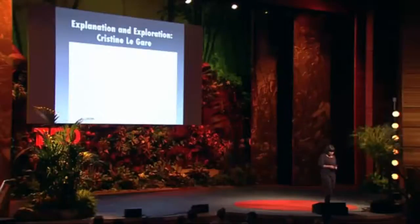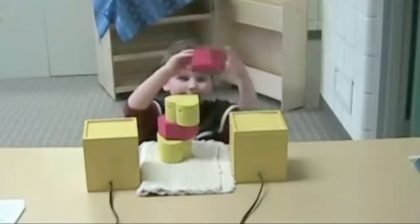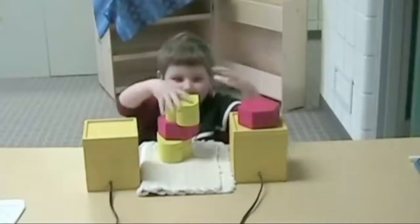When children do experiments, we call it getting into everything or else playing. And there's been a bunch of interesting studies recently that have shown that this playing around is really a kind of experimental research program. Here's one from Christine Laguerre's lab. What Christine did was use our Blicket detectors, and what she did was show children that yellow ones made it go and red ones didn't, and then she showed them an anomaly.